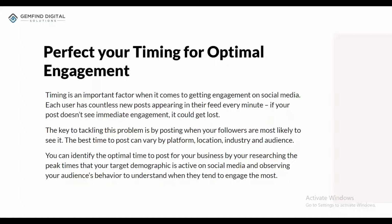The reason this is important is that the social media feed has endless amounts of new content appearing in users' feeds every minute, and it's really easy for content to get lost in the shuffle. So if your audience is active at 11 a.m. and you're posting at 8 o'clock at night, it's very likely they may never see your post, and therefore your post will not be engaged with. That starts a vicious cycle, because the less engagement a post gets, the less discoverable your content is to new people, because of the way the social media algorithm works.